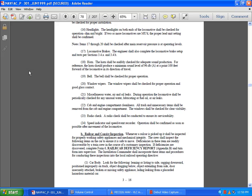The horn shall be audibly checked for adequate sound production, with a minimum sound level of 96 decibels at a point 100 feet forward of the locomotive in its direction of travel. The bell should be checked for proper operation. The window wipers shall be checked for proper operation and good glass contact. Miscellaneous water, air, and oil leaks: during operation, the locomotive shall be periodically checked for any unusual water, lubricant, fuel oil, or air leaks. The cab and engine compartment cleanliness.